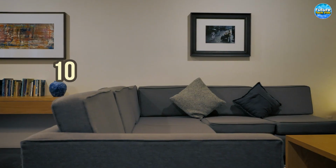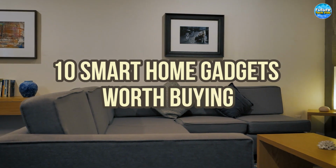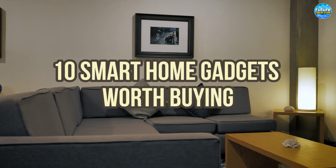industry. Here are 10 smart home gadgets worth buying that you do not want to miss a second of this.